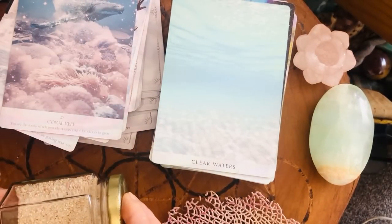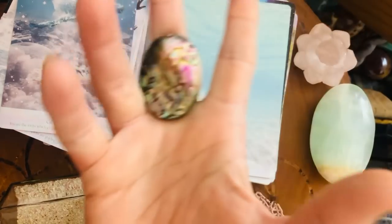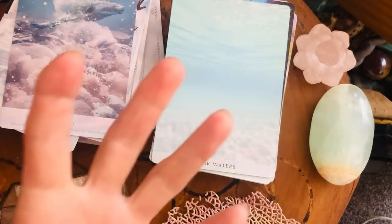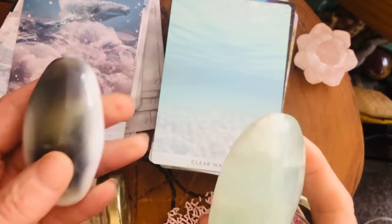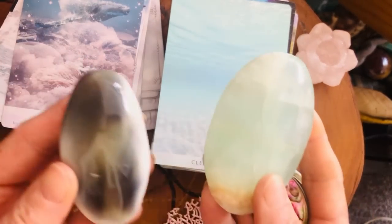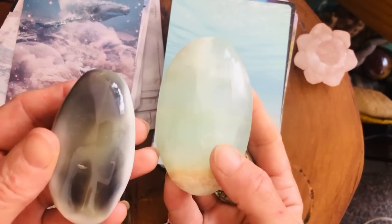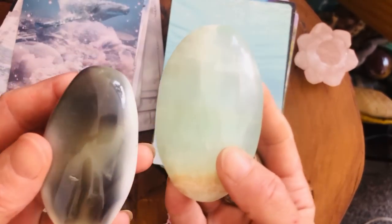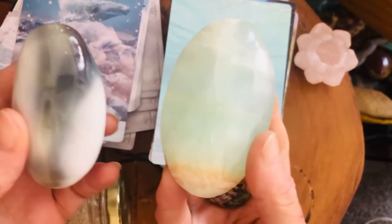And now you are just going to grow roots out, pushing down through the sand, pushing down into the bedrock, into the crystals underneath. And if roots aren't for you, because some people say they're not for you, just imagine placing your feet on these stones. The orca agate who kept you calm, and the Caribbean calcite who cleansed you.